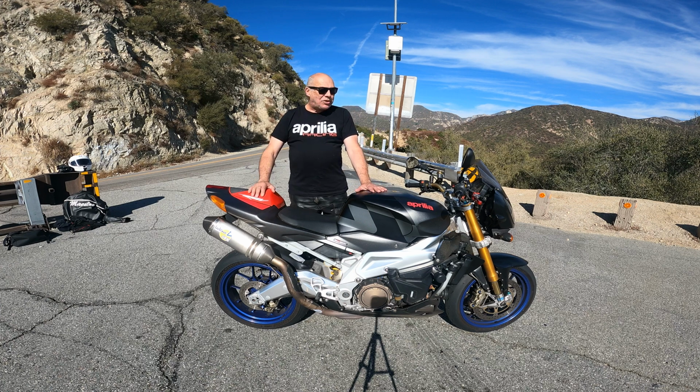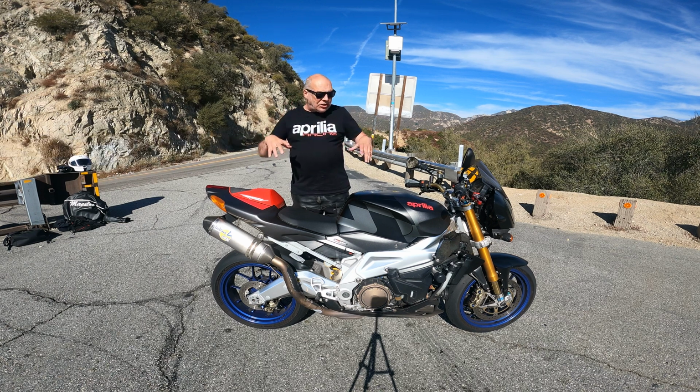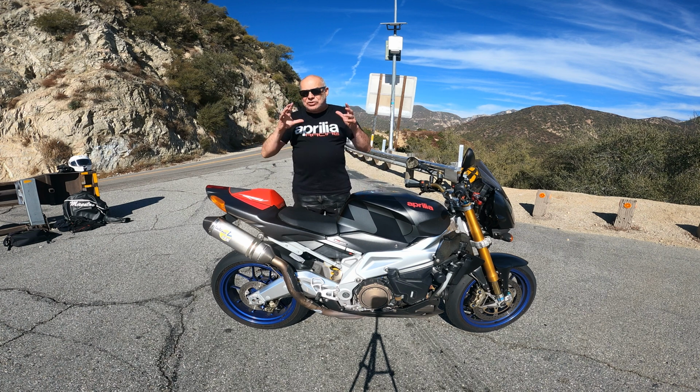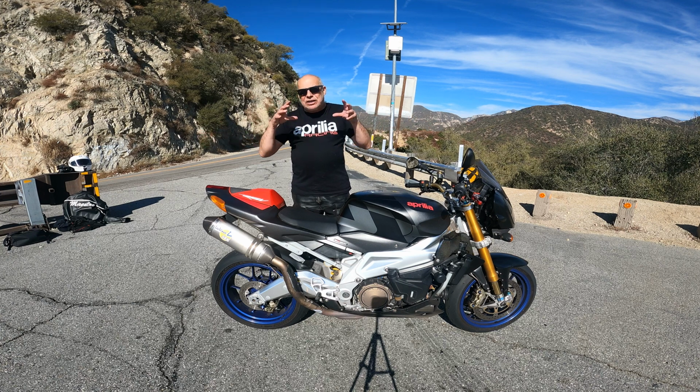Back to the Tuono. The other reason why you might want to pick up a Tuono like this, and they're so cheap, is that there are two versions. This is the standard version, and then there's also the factory version, which comes with, I believe, forged wheels and Ohlins suspension. If you could find one of those in great shape with an exhaust and everything else, just run for it, because they're still only $5,500, $6,500 max for a low mileage mint condition.